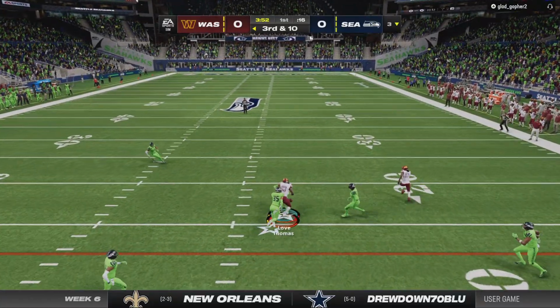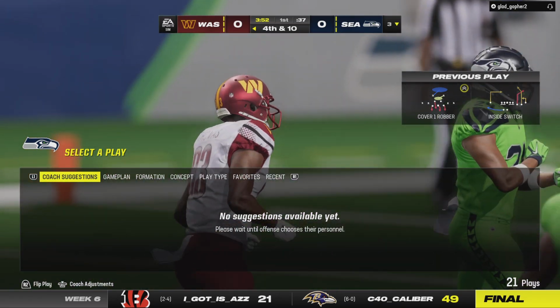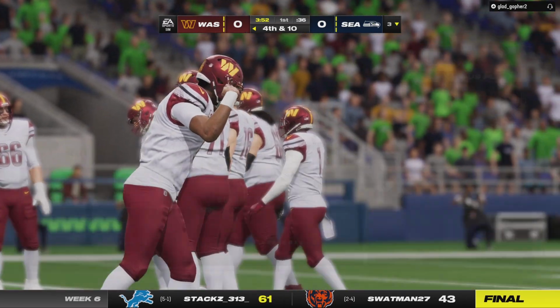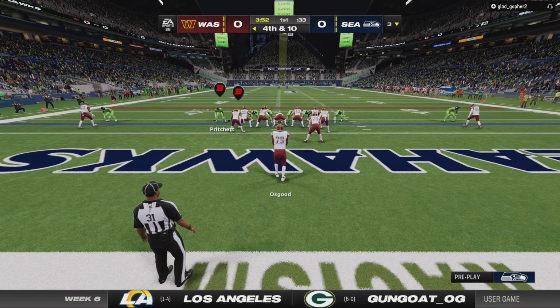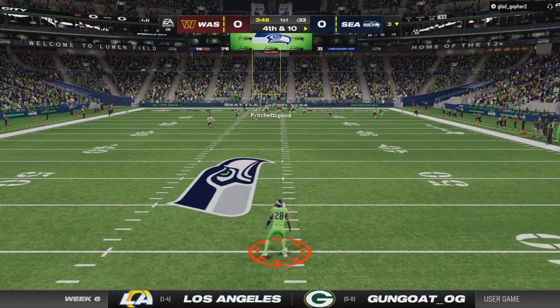Looking to throw. Daniels. And that is incomplete. That looks like it's going to be two empty possessions now to start this football game. I think they're going to have to sit down and talk about what worked for them last week in their win. Sometimes you over-game plan, overthink things, get back to what works.